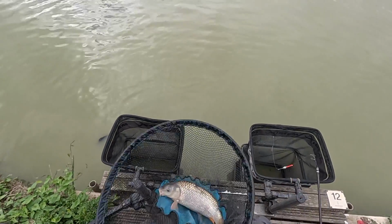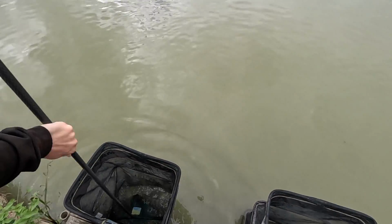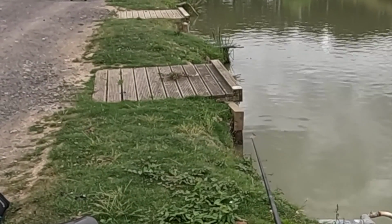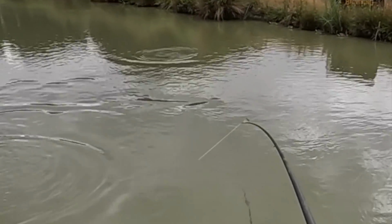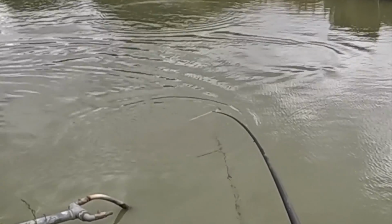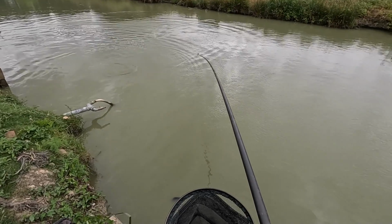Each pond fishes completely different, and they all have their own little quirks and different methods on which to fish them best. I would say here, if you really do want to crack it, you're going to have to fish probably a good year or so, because there are just so many good anglers that you have to beat.